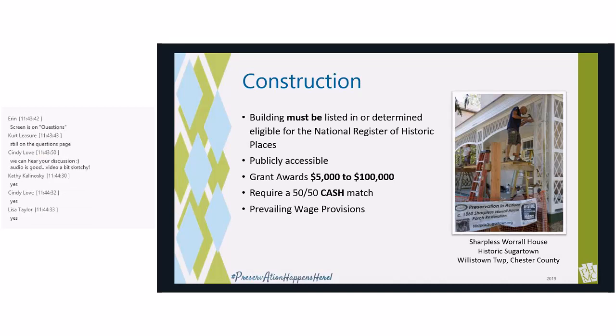Okay, again, your construction categories, much like the planning category, are for buildings that are listed in or eligible for listing in the National Register. They're publicly accessible. Yes, it's okay for a historic house museum to charge an admission fee to meet that eligibility requirement, but they're people who are coming in to view and enjoy your historic property. Grant awards are $5,000 to $100,000. Remember, there's a cash match, so your overall project costs are $10,000 to $200,000.